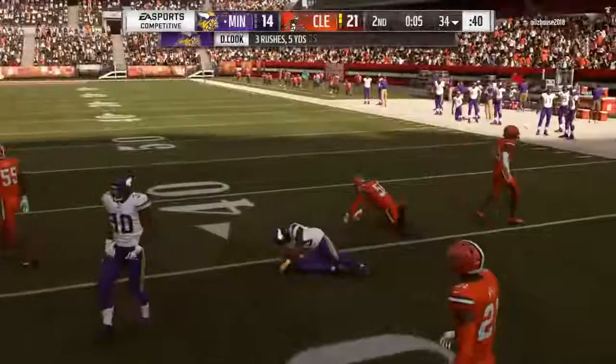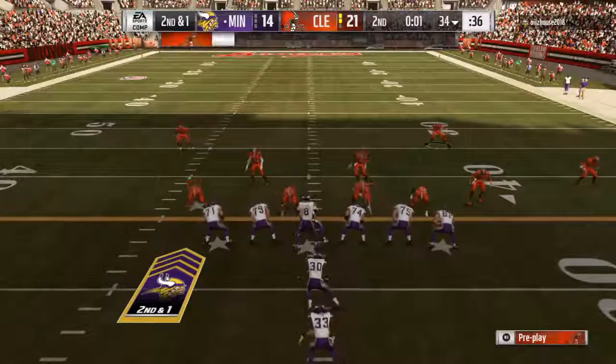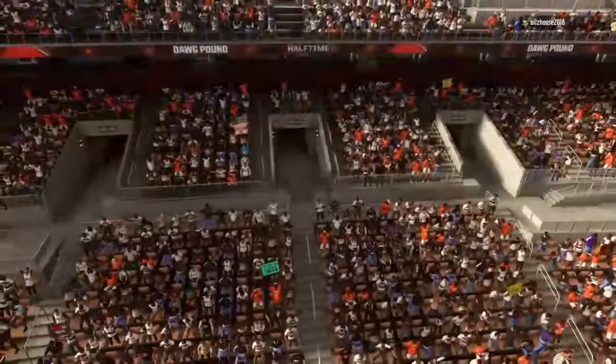And he'll take this up near the 35, maybe the 34. Give him 9 yards there on what will be the final play of this first half.